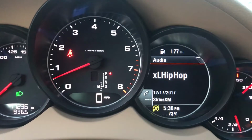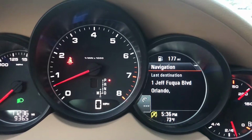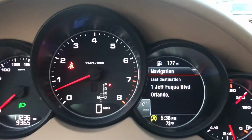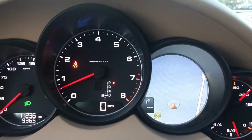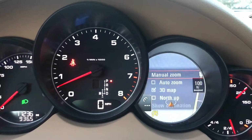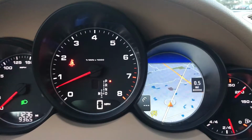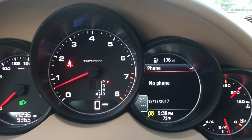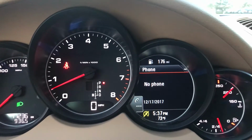So you scroll down, you have your radio stations, you have your navigation option, which will show you your turn-by-turn directions while utilizing the navigation, and it will show you your previous destinations when you're not using the nav. Here's your map screen. So from here you can actually change the settings for the map just like you would on any other GPS. And you scroll down again to your phone function, so you can have access to your contacts and call history. That way you can dial out while not removing your hand from the steering wheel.